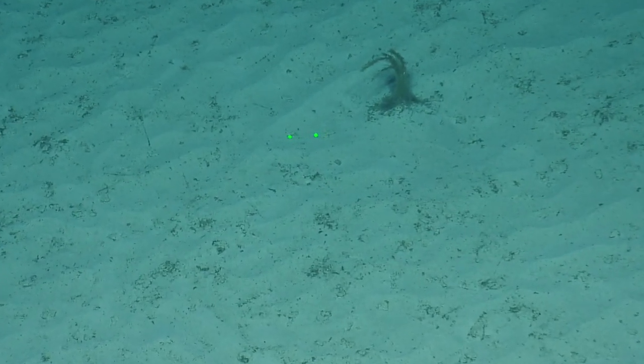Oh, kind of a fuzzy one. Looks like a coral, looks like some sort of skeleton with something on it, actually. Can't quite see, though, but I think we should be good. A little bit rocky.